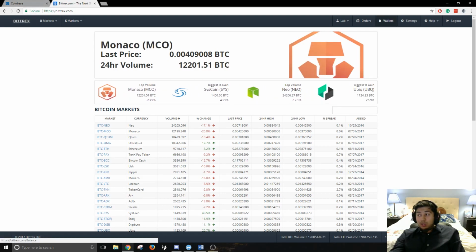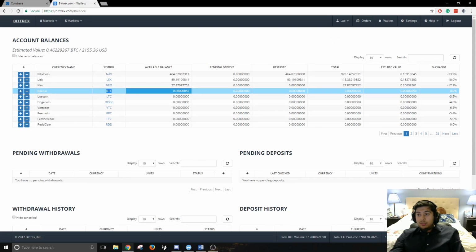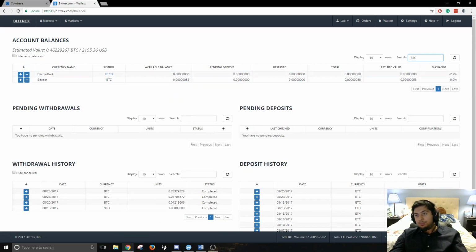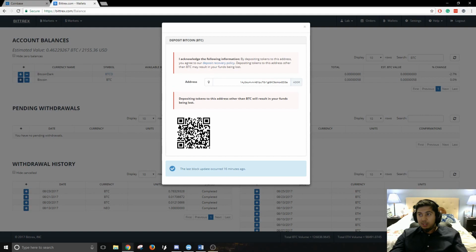We're going to press on wallets on the top right, and we are going to find this Bitcoin symbol. So in the symbols column, let's just type on the search bar on the right here, BTC. There's Bitcoin, right there. We're going to press on this plus button that's to the left of the Bitcoin. This is going to show us our Bitcoin wallet address.